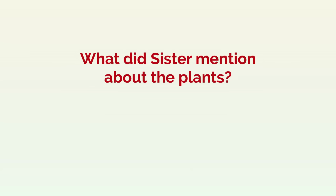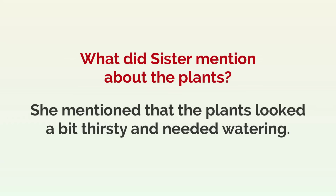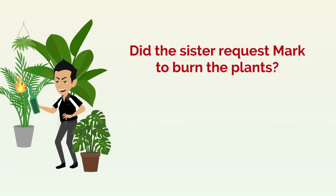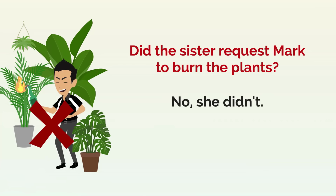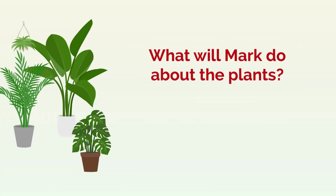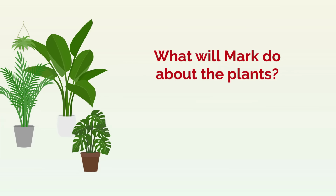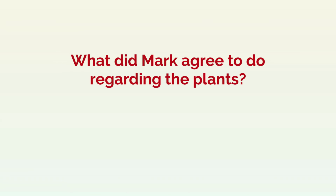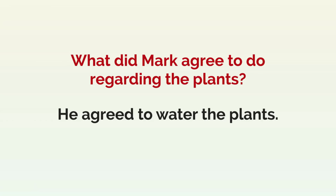What did sister mention about the plants? She mentioned that the plants looked a bit thirsty and needed watering. Did the sister request Mark to burn the plants? No, she didn't. She didn't request him to burn the plants. What will Mark do about the plants? He will water the plants. What did Mark agree to do regarding the plants? He agreed to water the plants.